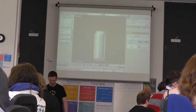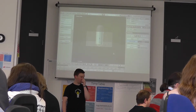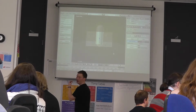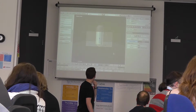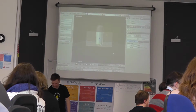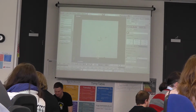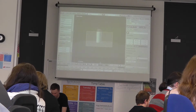This is really cool. Okay, so now what we're going to do is press 0 and look through our camera again. That's 0 on the numpad, not 0 along the top. So when we look through our camera now, we might not have all of the can in there. That's okay. What we're going to do is just press 7 to go into top view, select the camera and just move it back a bit.